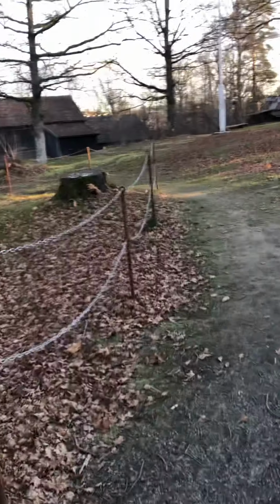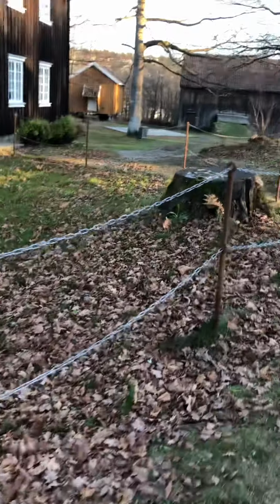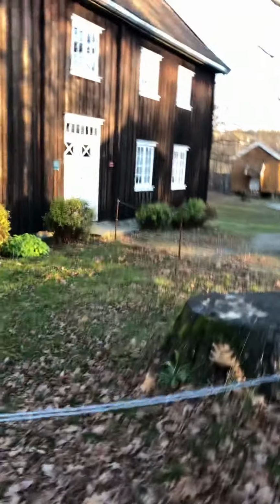Oh, this is the house. Okay, answer. When was this building built?